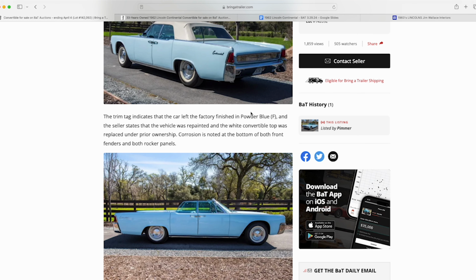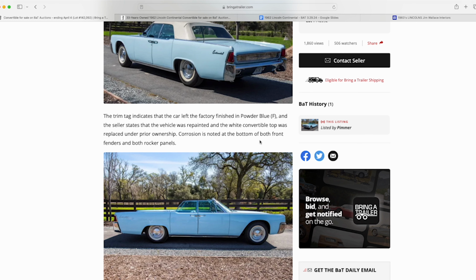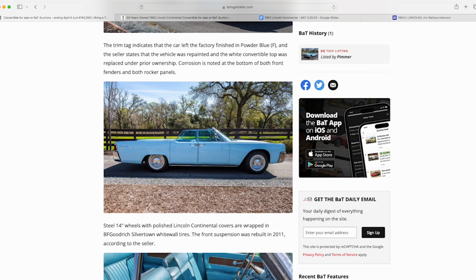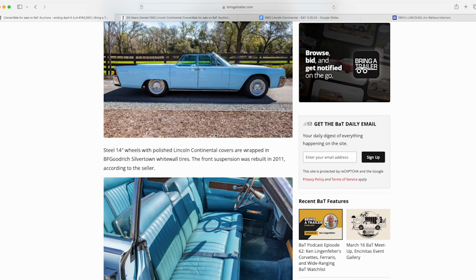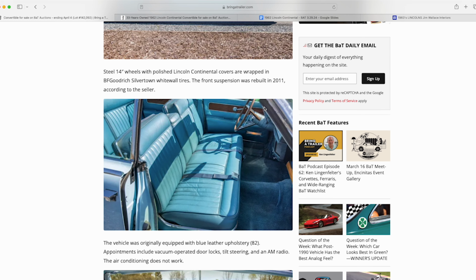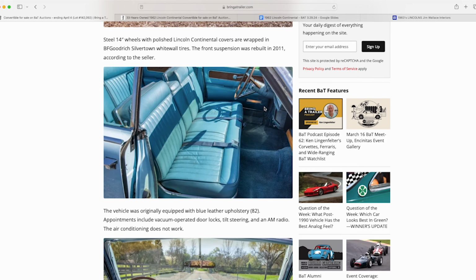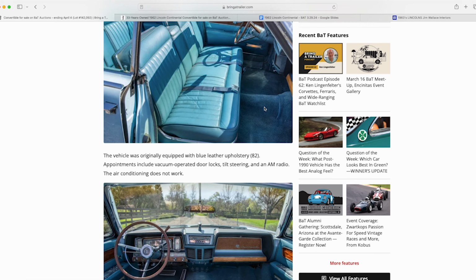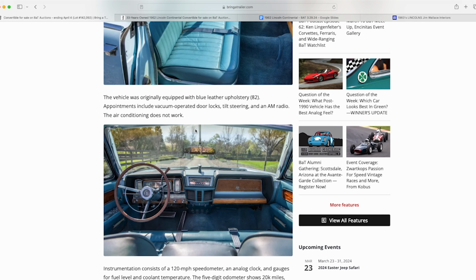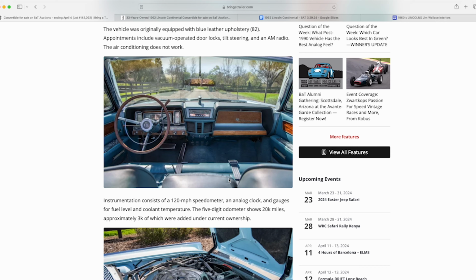We see that it is the powder blue paint. They talk about some corrosion noted on the bottom of both front fenders and the rocker panel, so we'll get a chance to see that. Of course, 14-inch wheels for those early 60s. The front suspension was rebuilt in 2011, according to the seller. From what I can tell underneath, that does seem to be accurate. It was originally equipped with blue leather upholstery, and they just have some of the standard things here.